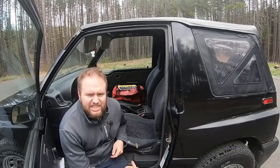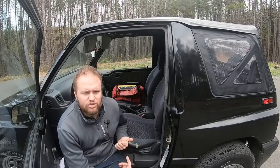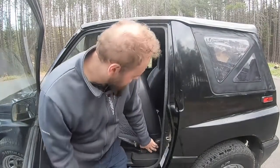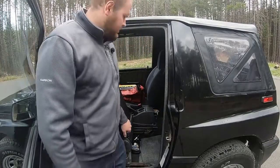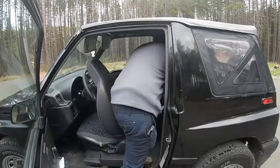My shoe is 12 inches long. To access the rear seats of the Geo, you need to open the front door. There's no back door, and you pull on this latch, and then the seat falls down and moves over, and then I can go in.